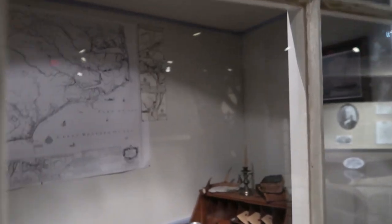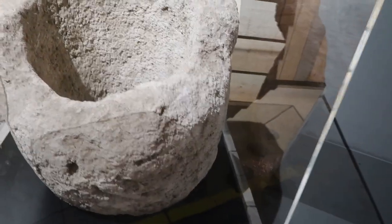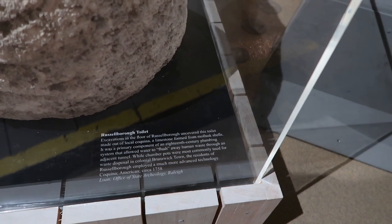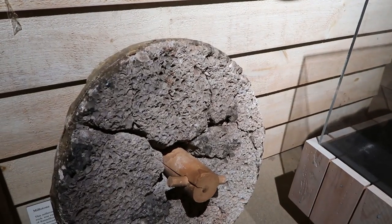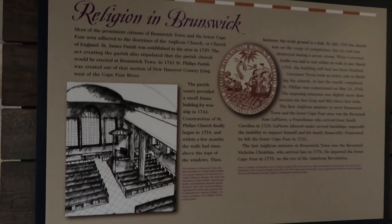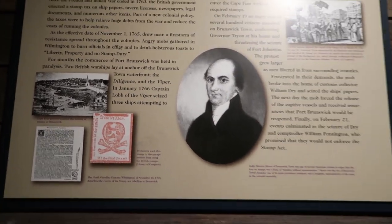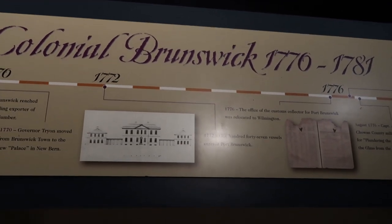Office of the Port Collector. This was a toilet, wow. Limestone formed from mollusk shells. Religion in Brunswick. The Stamp Act Rebellion. Tryon Palace in Newbern.